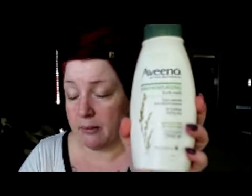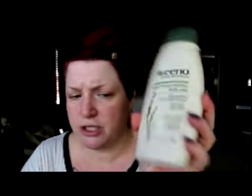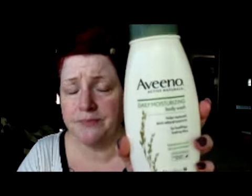Now, the next thing that I've been using for probably a month and a half, I went shopping about a month and a half ago, and the Aveeno Daily Moisturizing Body Wash. As you all know, I have very dry skin. I have to moisturize my skin all the time, and usually I'll just use something from Origins, which is from Macy's. It's like a, gosh, what is it? A ginseng type moisturizer.